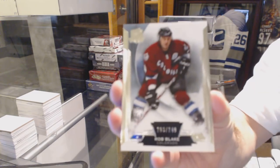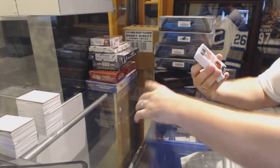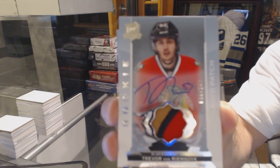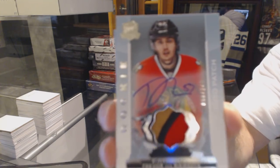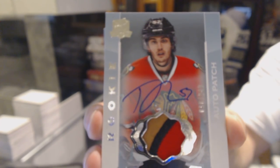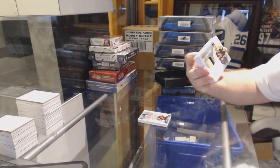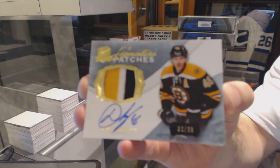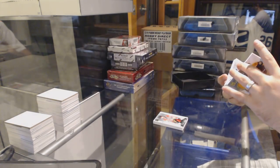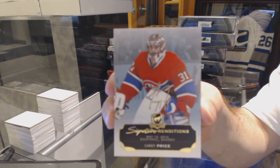Start off for the Avalanche, to 249 base card, Rob Blake. For the Chicago Blackhawks, to 249 three color rookie patch auto, Trevor Van Riemsdyk. For the Boston Bruins, number to 99, signature patches, David Krejci. For the Montreal Canadiens, signature renditions, Carey Price.